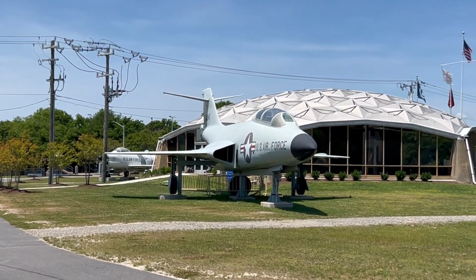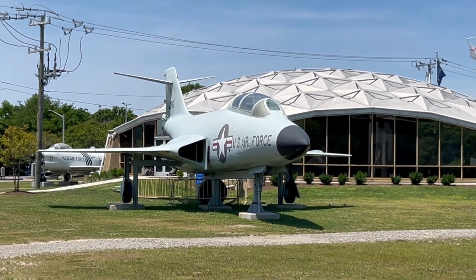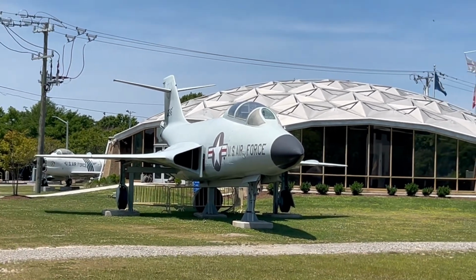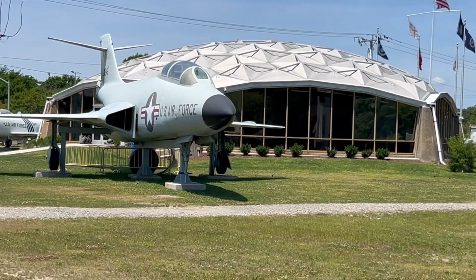It was the F-101. As a long penetrating aircraft. Is this a Vietnam aircraft or Korean? I guess it would be more Vietnam, because in Korea we still were using prop aircraft.